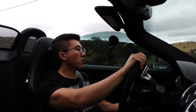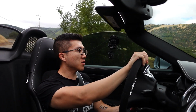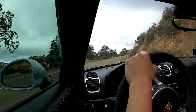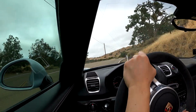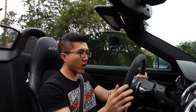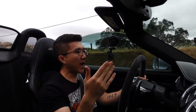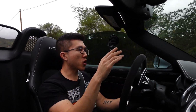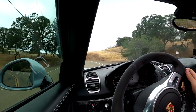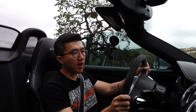So the 981 generation Porsche introduced electric power steering into the lineup. And I gotta say, it is nowhere near as full of feedback as the old 987 generation's hydraulic rack. But that being said, it is accurate, it is precise, it is perfectly weighted, just lacks a little bit of that texture from the road. Same brakes you find on the Boxster S, and they are faultless.